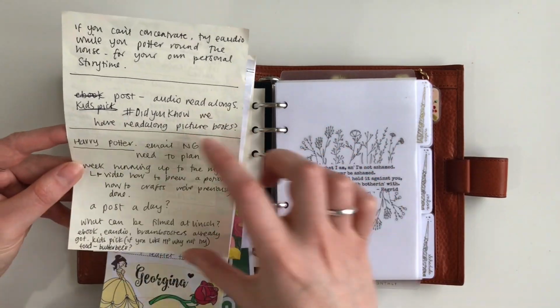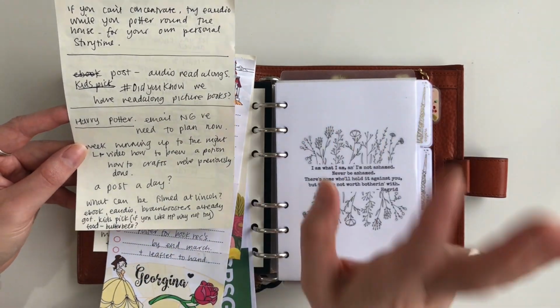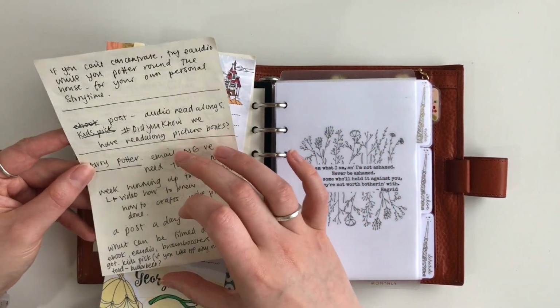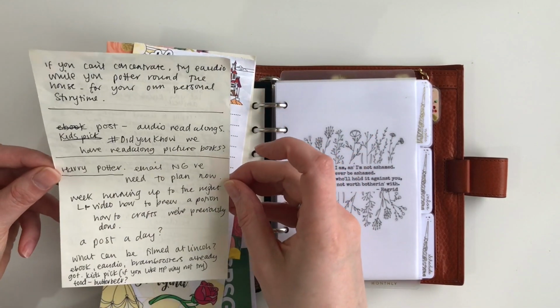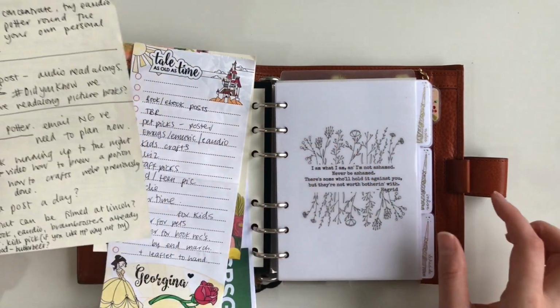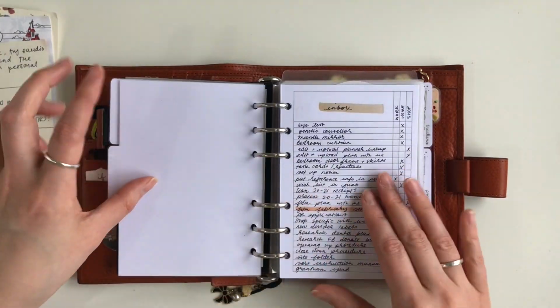So I'm thinking I need to transfer that information into my reference section so that I've got it somewhere, or even into my Notion. I might put that in Notion in reference so that I've got it typed up and I don't need to keep this piece of paper anymore. I've definitely actioned that one. That I haven't actually. So that is something that I'm going to add to my inbox so that I can move this piece of paper out.